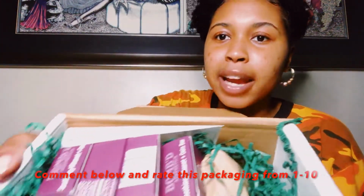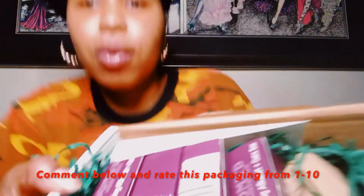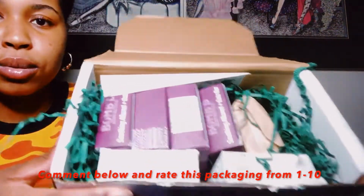I'm about to cut myself with a knife, right? I'm about to cut myself with a knife. Okay. What y'all jacking? How would you say the packaging is? What are you guys jacking? Ooh. Okay. I'm gonna pull it up.